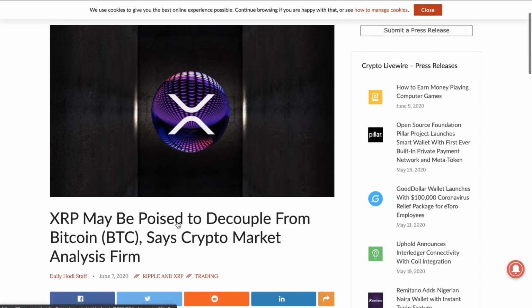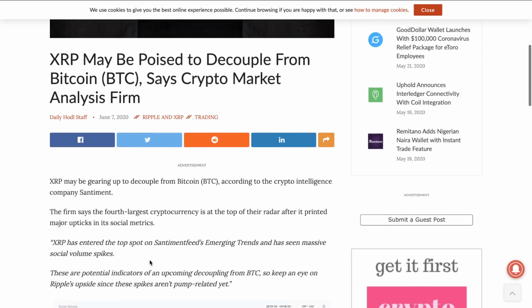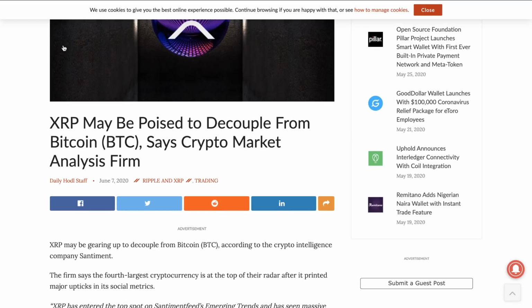Keep that in mind. XRP may be poised to decouple from Bitcoin, says a crypto market analysis firm. Now, earlier, I told you guys that this stuff is not too true, because we would need to get Bitcoin to about 35% market, what is it called again?